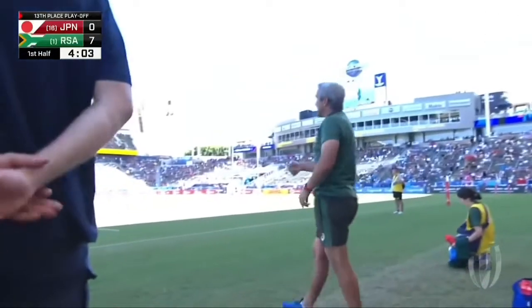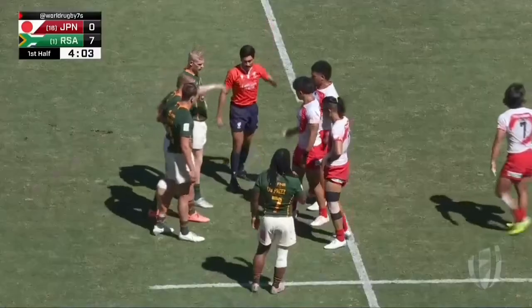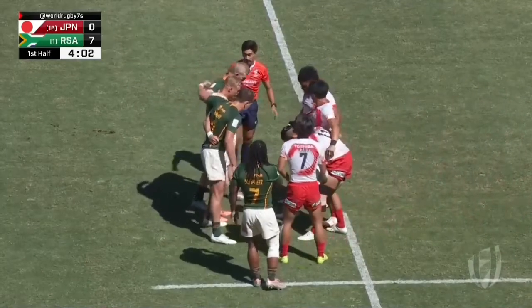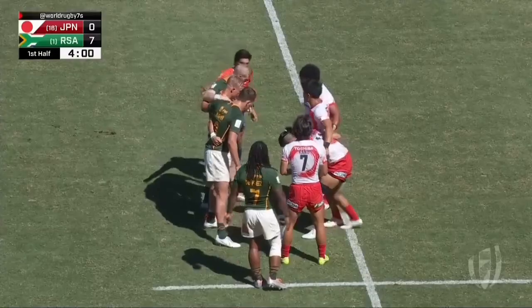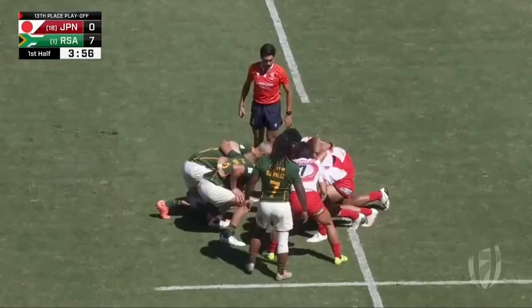Neil Powell, the South African head coach, been at the program for 10 years. He's in his last time in charge before the World Cup, appointed in 2013. Won the series in 2009 as a player. Coach South Africa to win the games as well, and a Commonwealth gold medal. Bind to the hooker. Bind.